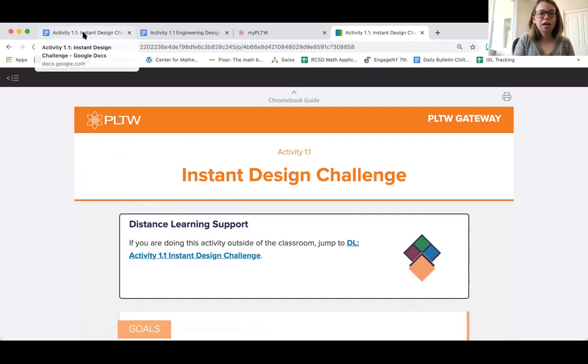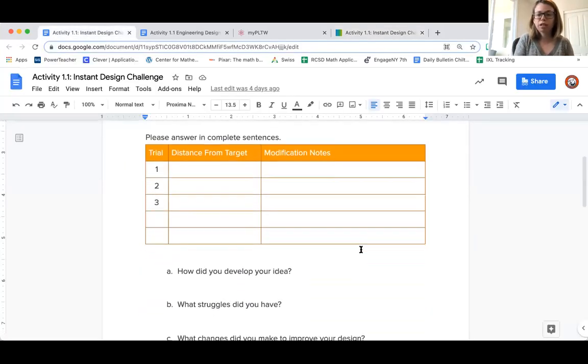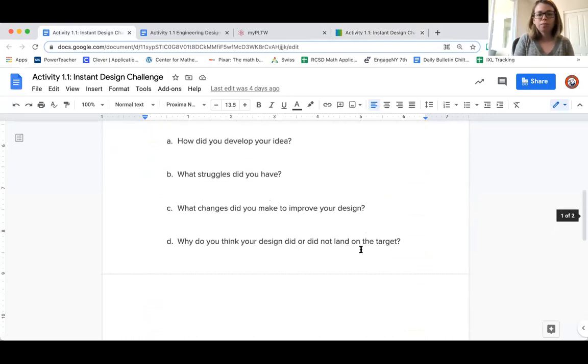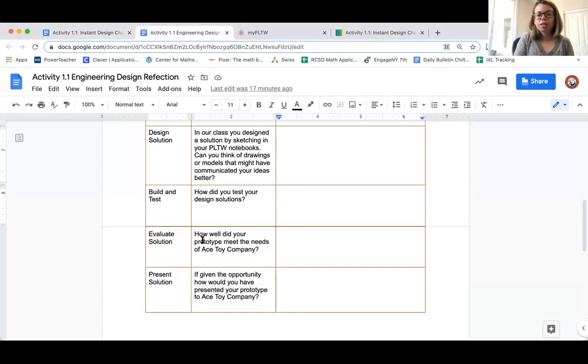Okay, so if you look at your submission form that you hopefully have turned in by now, you actually did evaluate your solution by answering all of these questions just in this document, okay? And I'm going to ask you that overarching question once again. So for this step, the question asks, how well did your prototype meet the needs of Ace Toy Company?